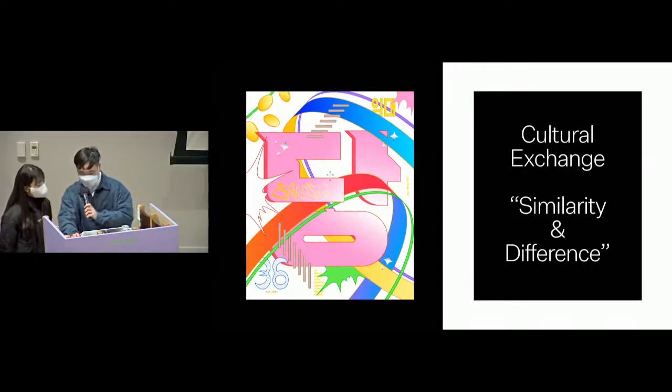And then on to Daisy. When Lucien finished making his poster, he shared it with me and explained the meaning of the element, just like what he did, and also his perspective. That inspired me to think about the similarity and difference from what I felt about Singapore when I traveled.